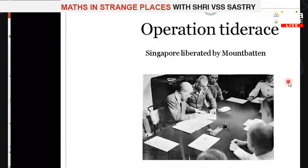So in the Second World War, when the Japanese overran Singapore, Indonesia, Malaysia, etc., Mountbatten was a commander for the British 8th Army. What is that British 8th Army? They were just the army consolidated out of the Indian subcontinent. That means we had a lot of princely states, etc. And they also included Nepal, the Gurkhas. Even today, we have a Gurkha regiment in our military forces.